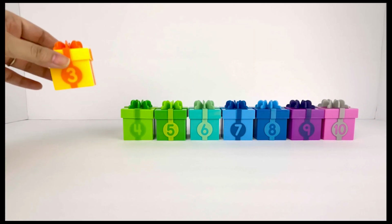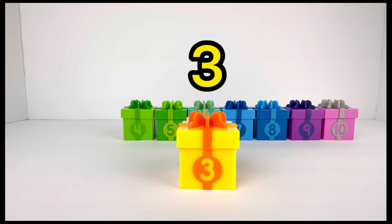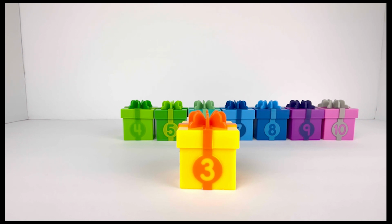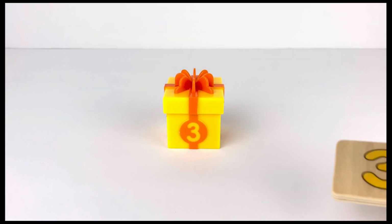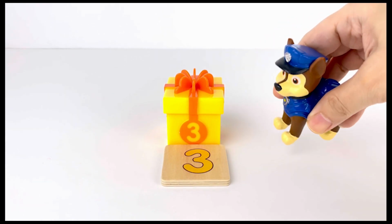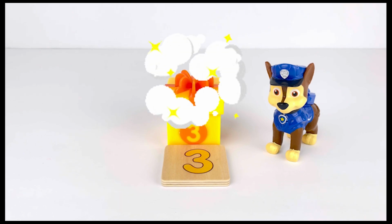The next number is number 3. It's the color yellow. Let's see if my Paw Patrol friend can find number 3 tile to open the box. Oh, looks like Chase found number 3 this time. He's placing it down next to the box, waiting for the magic. Good job, Chase, by the way.